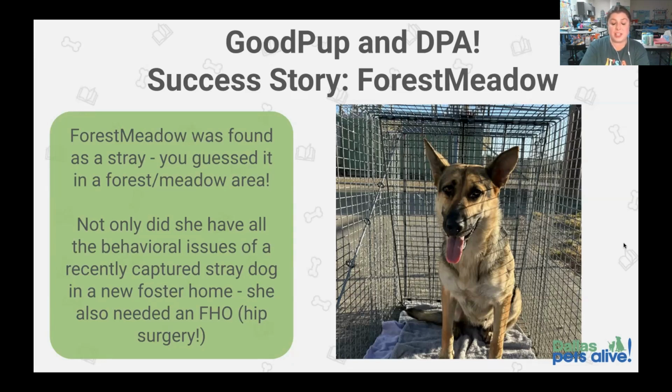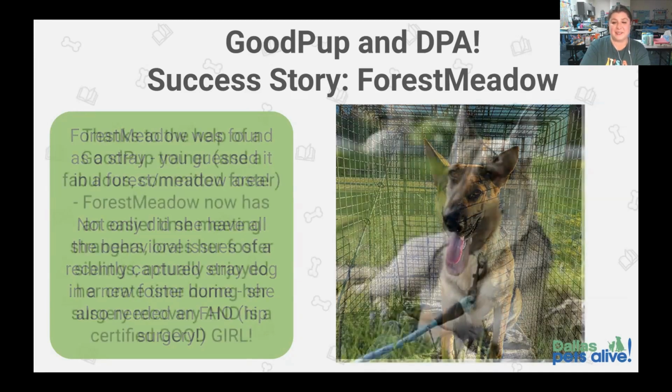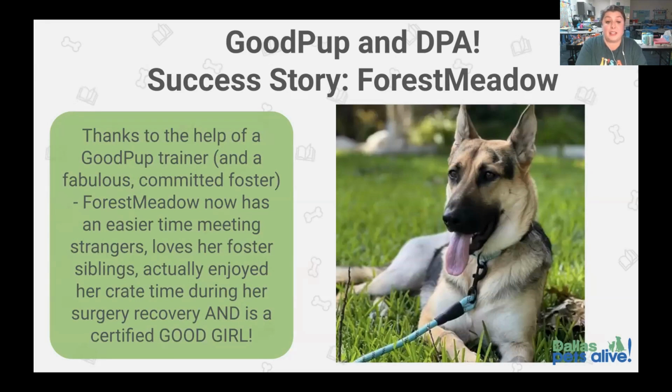But with the help of GoodPup, she has come so far. You can click next, Morgan. Thanks to GoodPup and the training and the trainer and all of their resources, she now has an easier time meeting strangers. She loves her foster siblings. They have 3 other German Shepherds, and she enjoys her crate time, which was definitely needed for her surgery recovery. And she's now a certified good girl. So we use GoodPup a lot, and everyone at GoodPup is extremely helpful and super responsive. One of my favorite things about GoodPup that Morgan already shared is that you can sometimes get training same day. So I could have a foster email me at their wit's end, and the same day they can get a training session, which is amazing.